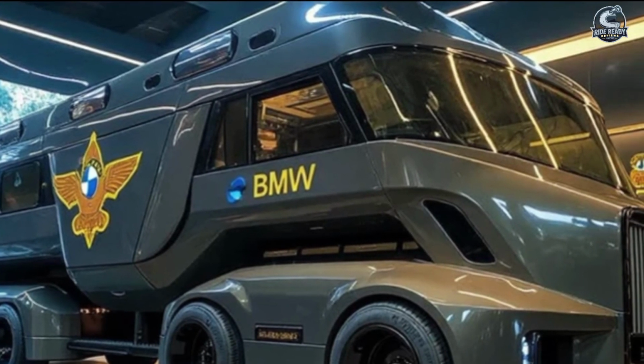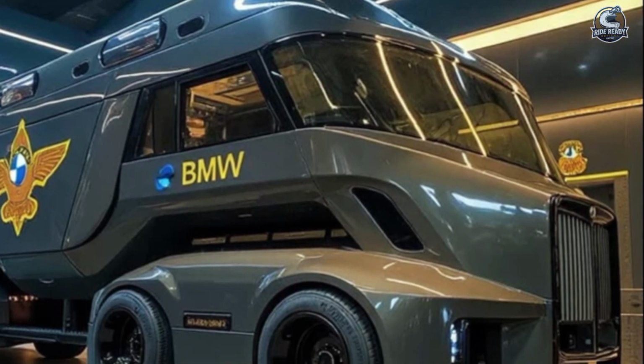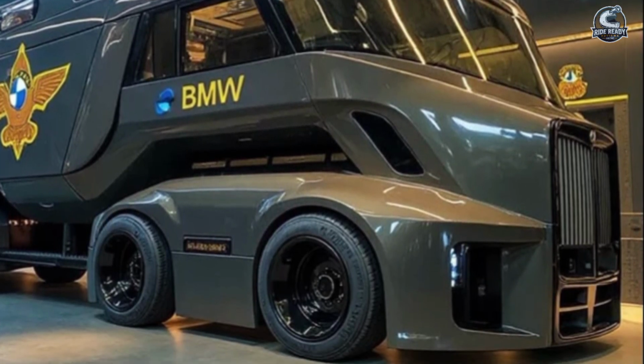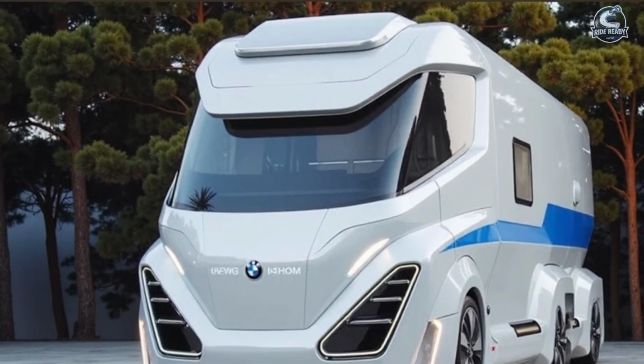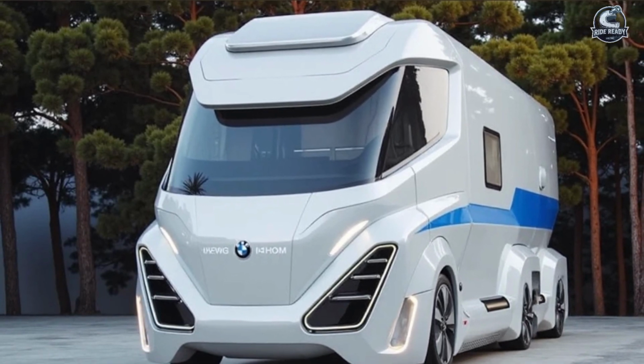But speed isn't everything, and BMW knows it. That's why the 2026 Motorhome also includes adaptive air suspension, real-time chassis control, and intelligent weight distribution to ensure an incredibly smooth ride, whether you're cruising the Autobahn or navigating winding mountain roads.